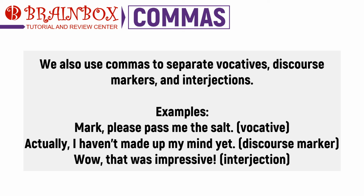In this example, Mark is a vocative, which is a name or term used to directly address someone. Commas are used to set off the vocative from the rest of the sentence.